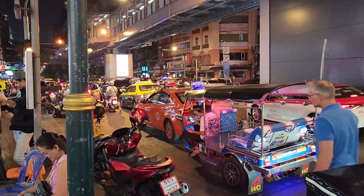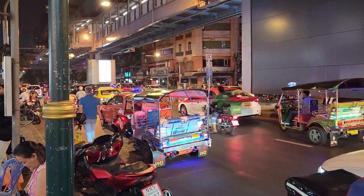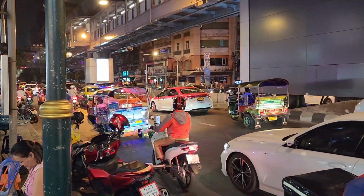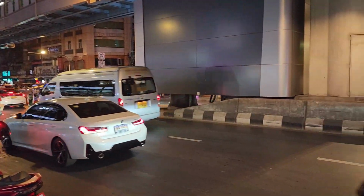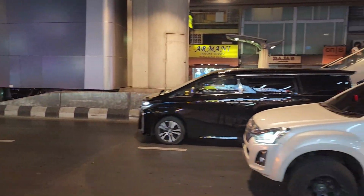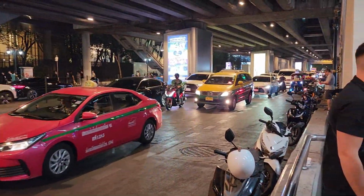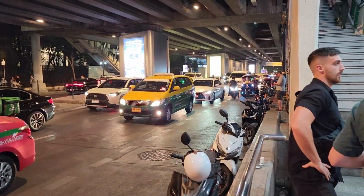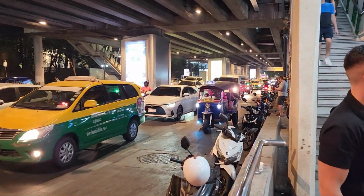And this is Nana. It's always crazy down here. Right across the way is Sukhumvit Soi 8. Good little place, some mellow places to play pool and all. And just off this way, down a couple hundred meters on the left is Soi 4 in the notorious Nana Plaza red light area.